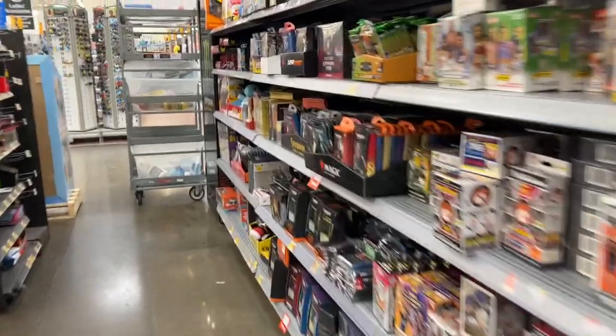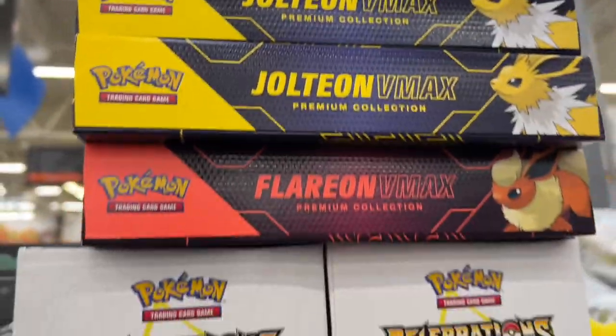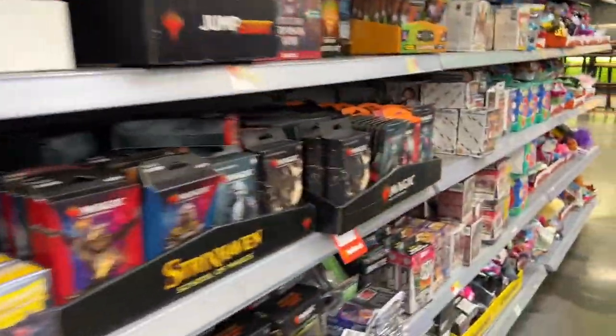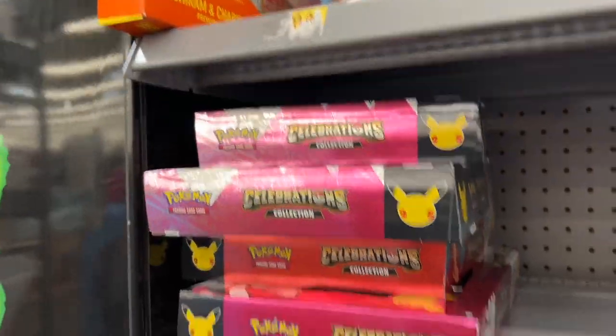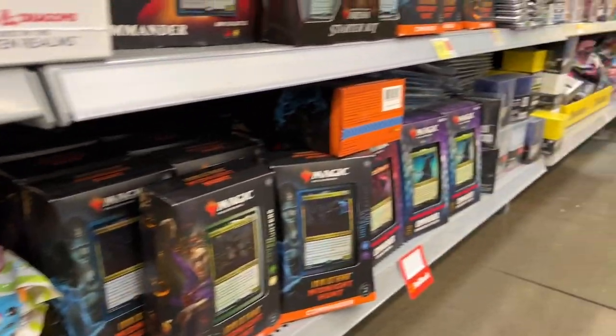All right, Bombers, it's definitely stocked. Look at it, and look what I see on the top. We have the Jolteon VMAX and the Flareon VMAX box. I'm gonna do a quick swipe through and see if I can see anything else, because we're definitely still looking for the, we got a Celebrations ETB as well. We're still looking for the Vaporeon one, but we're already off to a great start.